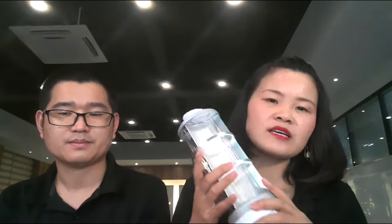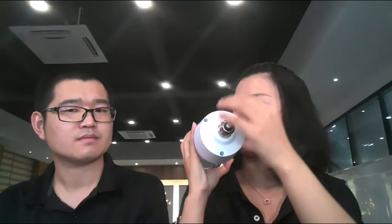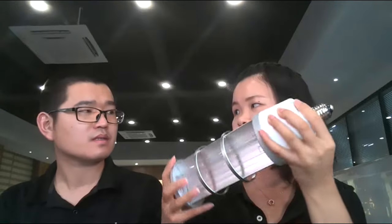Some customers would like to install it in their house to replace their lighting fixture. Oh, yes. But be sure that you remove the ballast before you install this one, because we have the ballast here. Here is the driver housing, and here we have the driver.